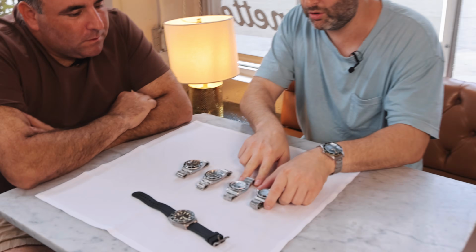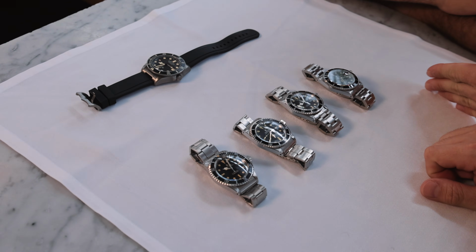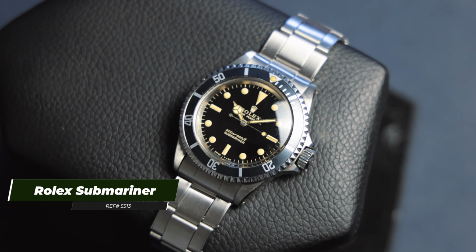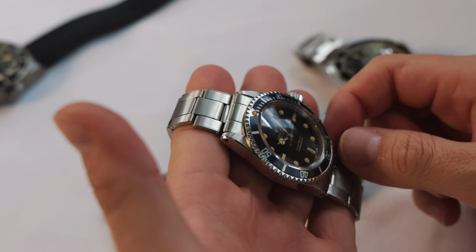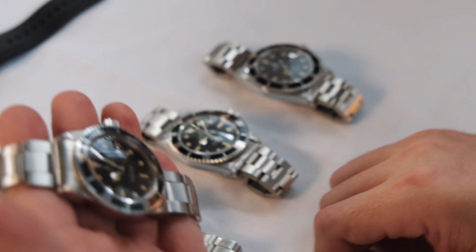So I went in chronological order here, and actually in order of value from most to least, surprisingly not on purpose. It was really chronological. So this is a 5513 Submariner, no date. The very first watch they produced in 40 millimeters with a gilt dial that was not COSC certified. We'll talk about that in a second, compared to the 5512.